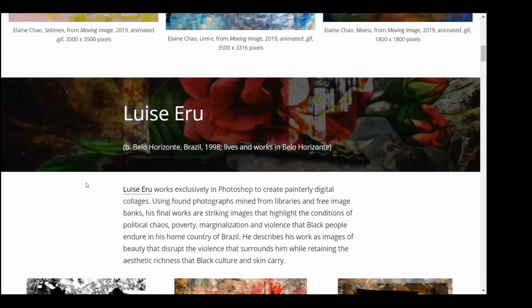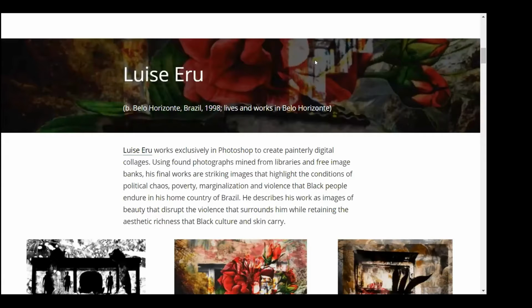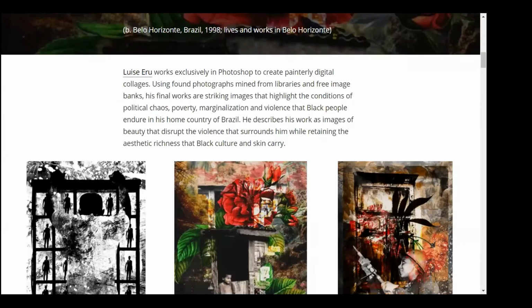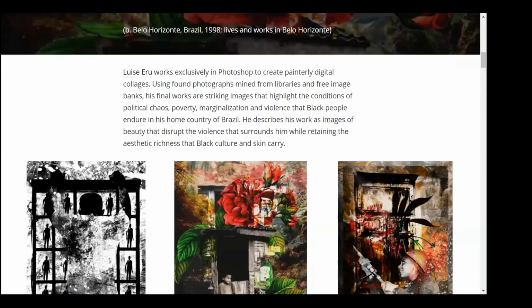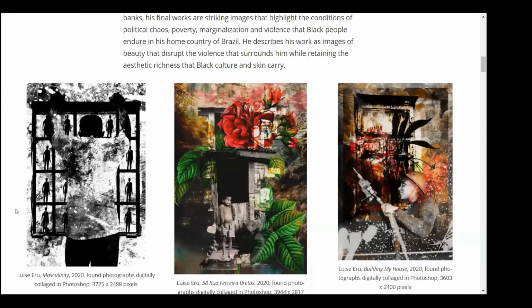So this is Luise Eru. His work is photo collages, which I just thought were so interesting. These were made from what he had said were found photographs, mined from libraries and free image banks. And Luise is based in Brazil, and a lot of his work touches on the plight and situation of Black people in Brazil and his own histories.